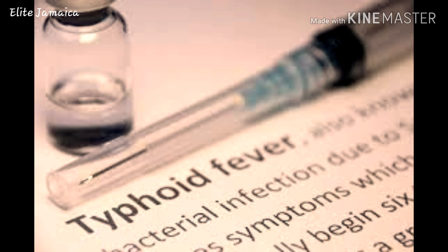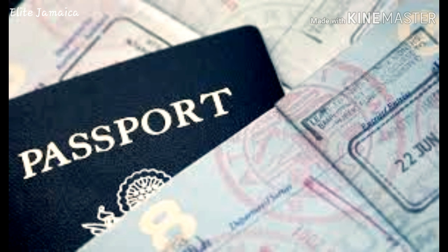If you are traveling to Jamaica from a yellow fever endemic country, you will need proof of vaccination to enter Jamaica. Many of these illnesses exhibit similar symptoms, so if you start feeling noticeably under the weather or things feel like they are getting worse, visit the nearest hospital so you can be treated for the correct condition.